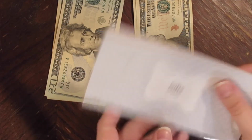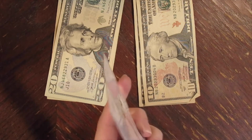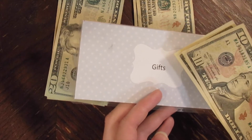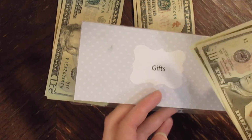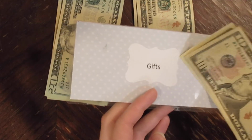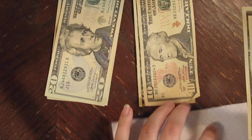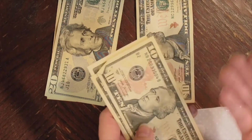Next is gifts, and this also gets $10. My gift budget covers birthdays, anniversaries, like my parents' anniversary. It also covers like Mother's Day, Father's Day, and then it also covers Christmas. So within the next couple weeks here, or paychecks I should say, my gifts budget will probably go up, or I'm going to be contributing more just so that I can start preparing for Christmas time.